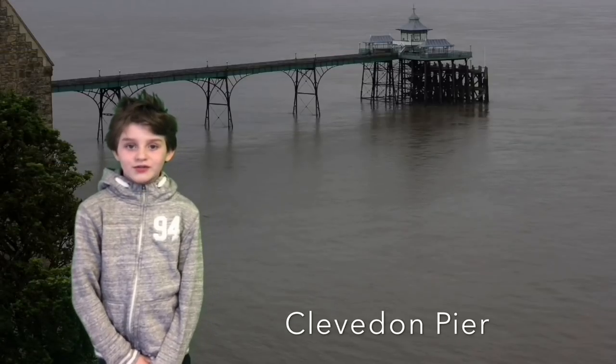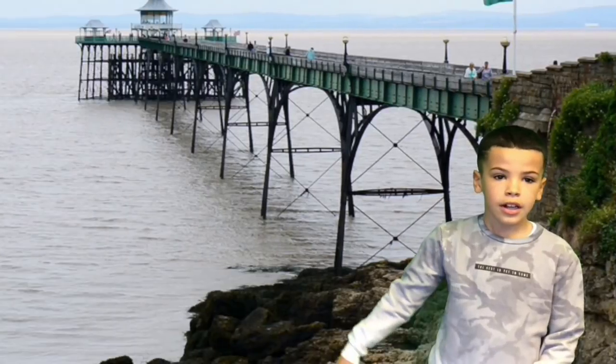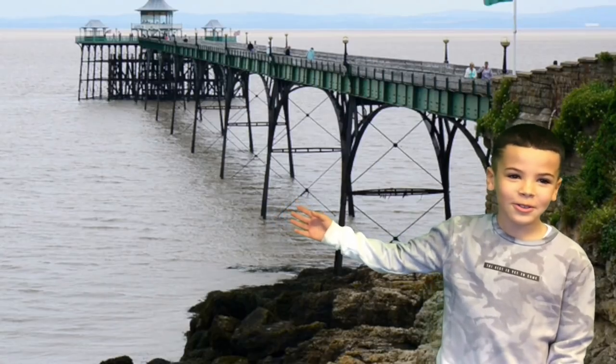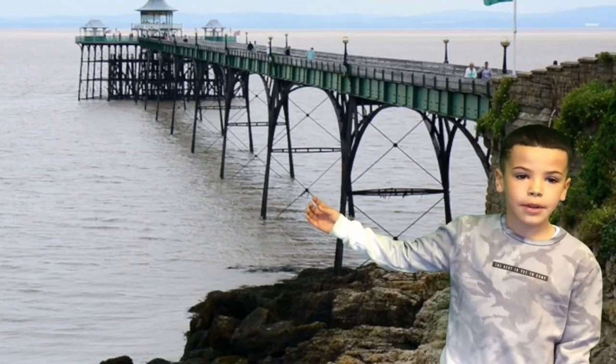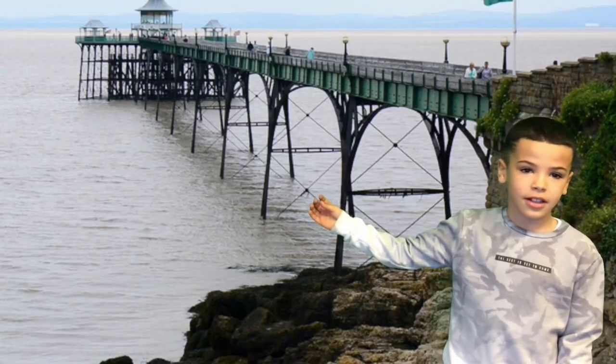Welcome to Chestnut Travels. Today we will be exploring the delights of Clevedon, but mostly Clevedon Pier. Clevedon is one of the hidden gems in the whole of North Somerset. The Lottery Fund and the local community are helping improve Clevedon and all the amazing stuff to do here.